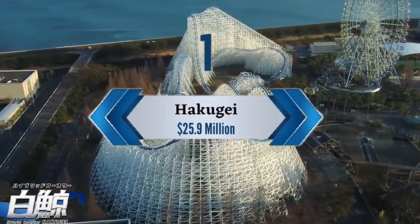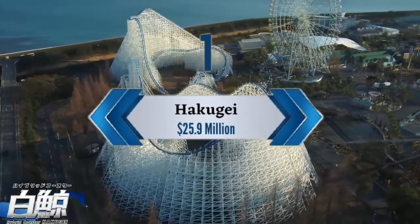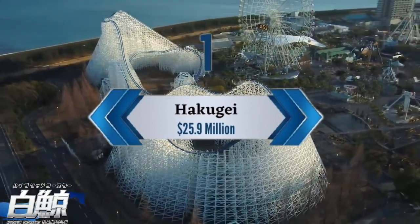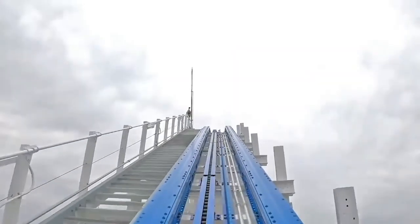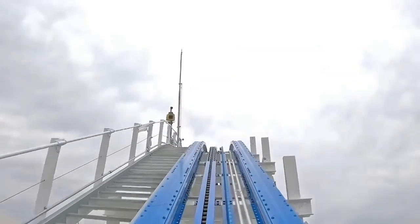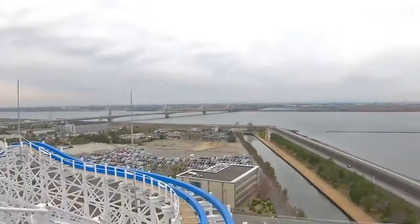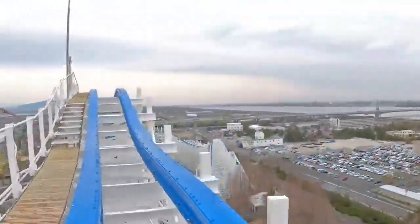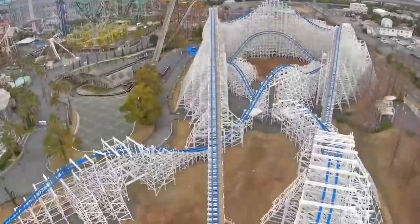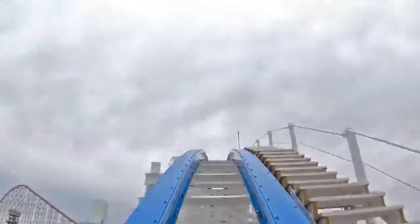Number 1, Hakugei, costing $25.9 million. I'm sorry if I totally butchered that name, but this ride is the most expensive RMC that was ever created. Just look at it. It is absolutely massive. And in addition to that, not only were all those materials having to be made and having to be paid for with that huge ride, but it also had to be all transported overseas to Japan. That cost so much money and resulted in this ride being $25.9 million.